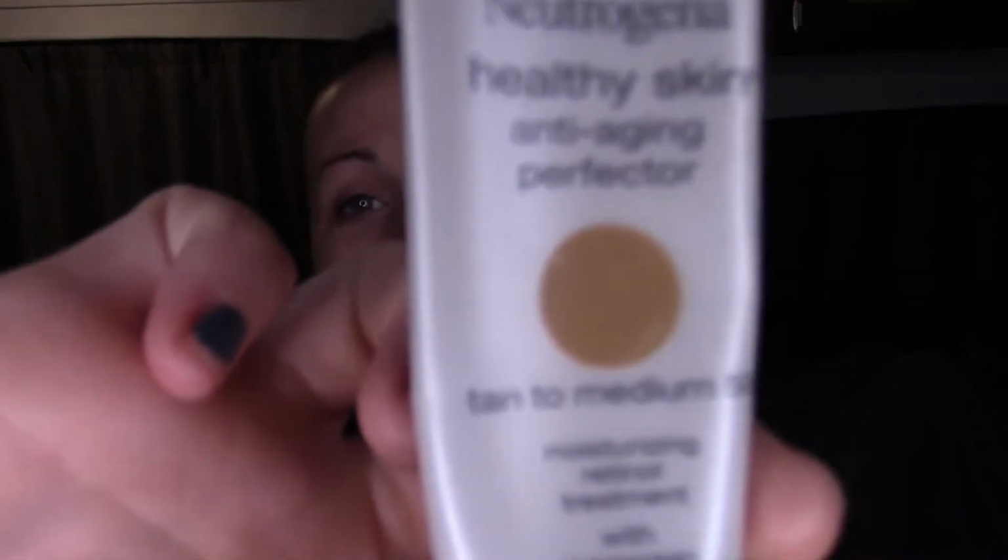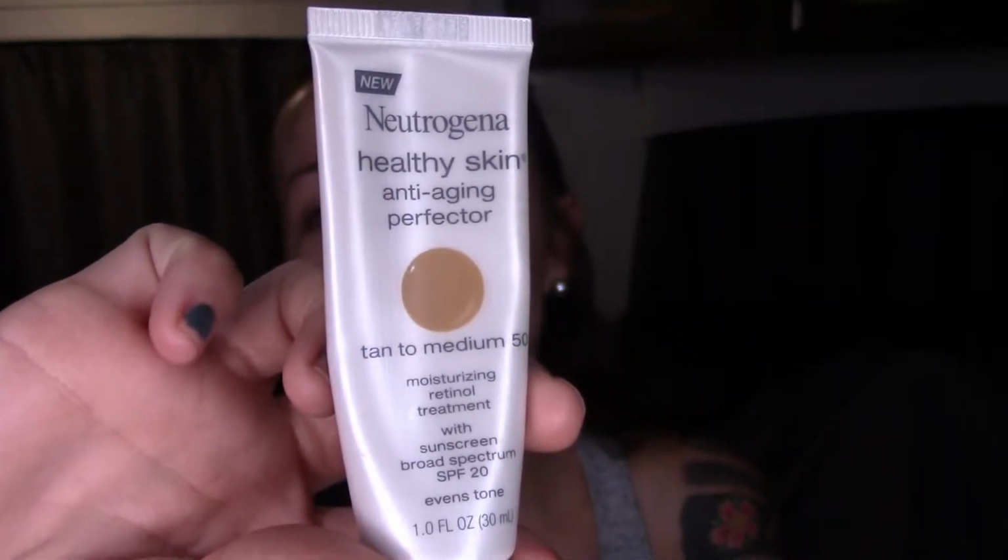Next thing I'm going to be putting on my face is this Neutrogena Healthy Skin Anti-Aging Perfector. It's tan to medium, and it's a moisturizing retinol treatment with SPF 20 on it. And it looks like that. It's got a little pump. It's really cool, I like it, because it's in a tube and it's got a pump. Best of both worlds. I'm just taking a little bit of it and putting it all over my face for a little bit of SPF, even though I'm not going to be going out in the sun at all right now because it's nighttime. But I'm doing this just for video's sake.